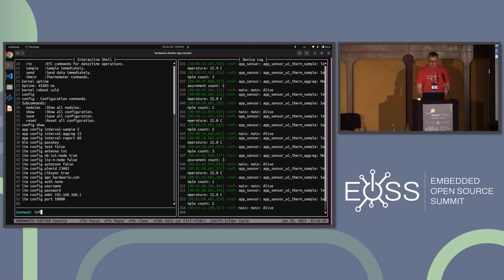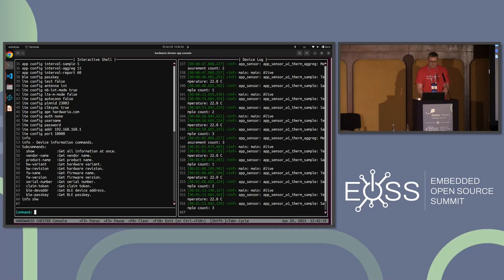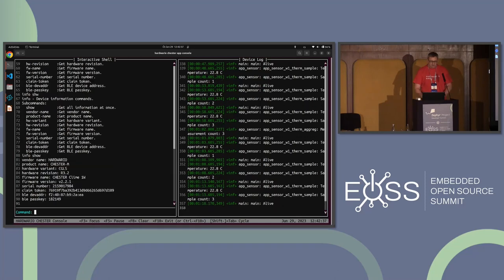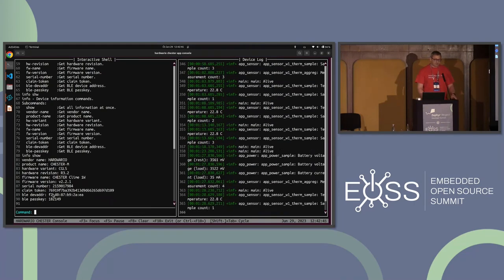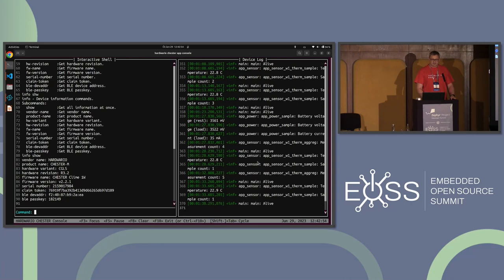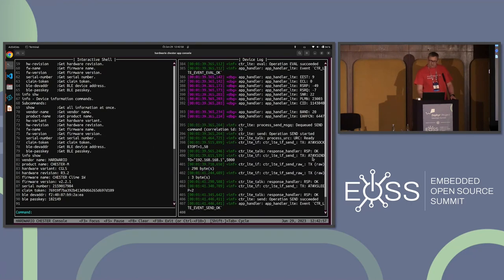OK, there is another command, which is called info. It provides this command, info show. Sorry, info show. And here you can see the vendor information, like serial number, the claim token for registration to the cloud, Bluetooth address, what is the hardware variant, hardware revision, and so on. And on the right side, you can see already something's going on in the application. Actually, the message was just sent.